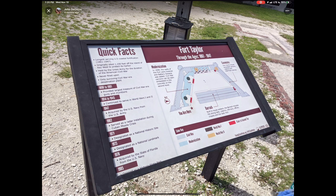This is just a bunch of BS. I mean, to the victors go the spoils, and the winner writes history. So they just say whatever they want. Oh, it was never fired upon. Oh, look at that. And it's the only surviving Civil War era distillation plant. What? They had a distillation plant back in the Civil War when they couldn't even get fresh water out to their troops? Come on now. Really? They had a Civil War era distillation plant.